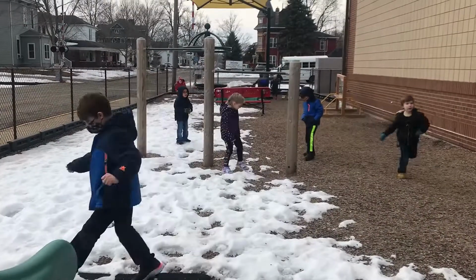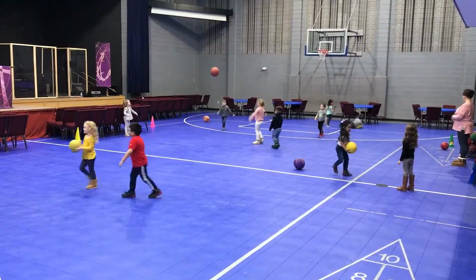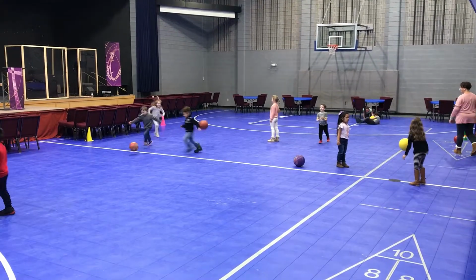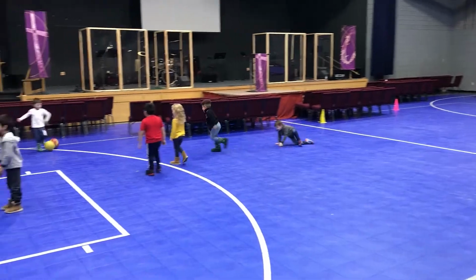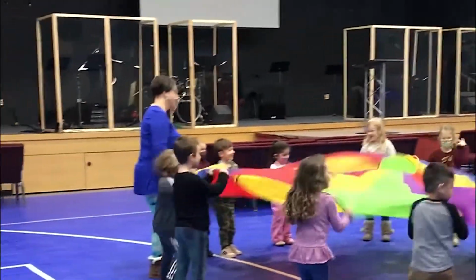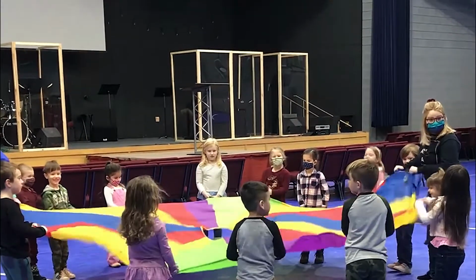Each class has a specified time to either play outside or in the gym if the weather doesn't permit them going outside. Active play is necessary for healthy development as well as fun. While snack time isn't happening right now, we always have cups and water available when the children ask.